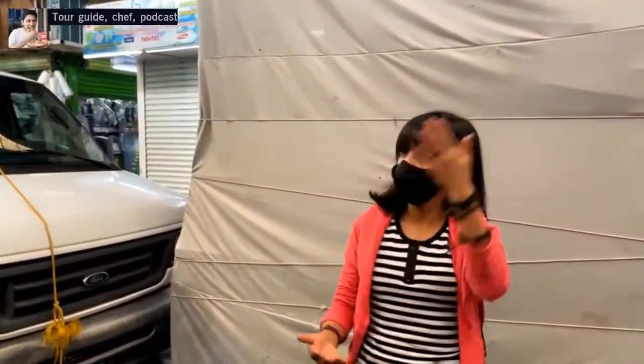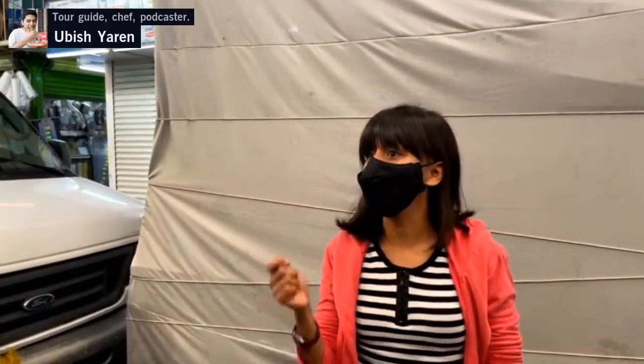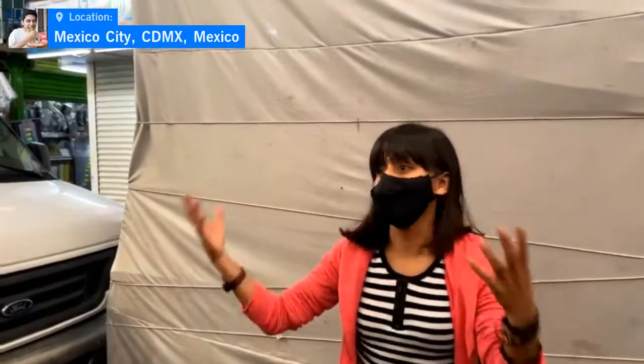Xochimilco is in the south of the city. It's around 1 hour more or less from here, and it's called Xochimilco because it means place of flowers, or place where the flowers grow. So they have a lot of greenhouses, a lot of farms, a lot of places with a lot of flowers.